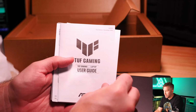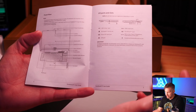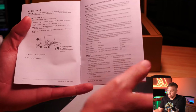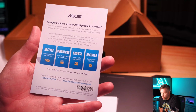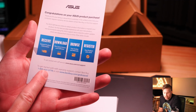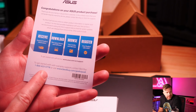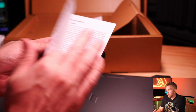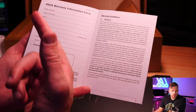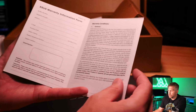All right, so we've got the Asus TUF user guide. All of our little indicator lights, tells you where the microphone and webcam are. You probably don't want to look at it anyway. Just in the unlikely event that your computer requires warranty service, please contact Best Buy or Asus for support. There's the number right there if you need to contact for support, which is, I believe, the Best Buy Geek Squad protection number. There is a warranty card here. Ideally, you don't even need to fill this out and send this in. You can just register online with My Asus, and that'll register your product to your email.